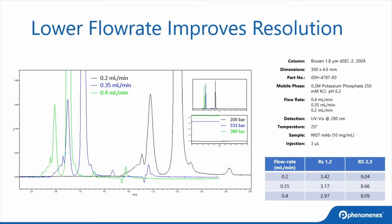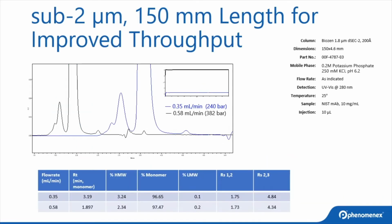So it would be a matter of prioritizing throughput versus robustness. That said, if throughput is the main intent for the method, whether for screening purposes or overall efficiency in sample processing, cranking the flow rate with the UHPLC format is an option. So here we can see the optimal 0.35 mL per minute flow rate compared to almost 0.6 mL per minute.